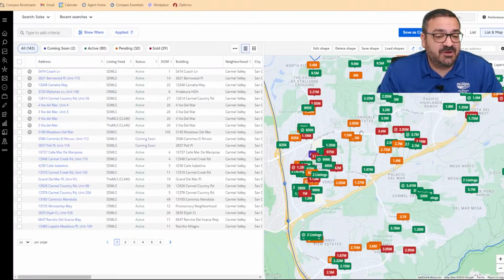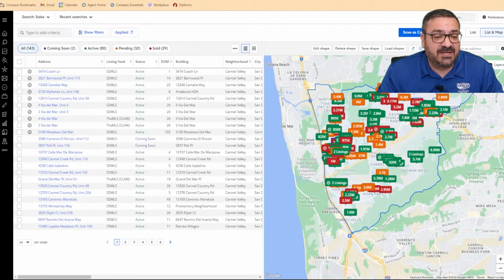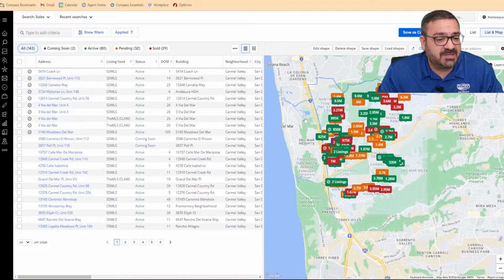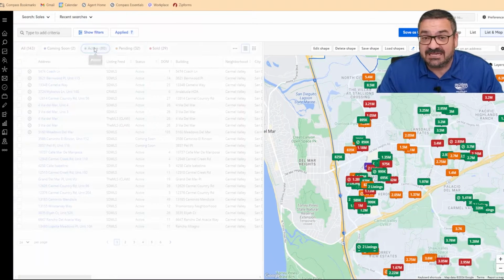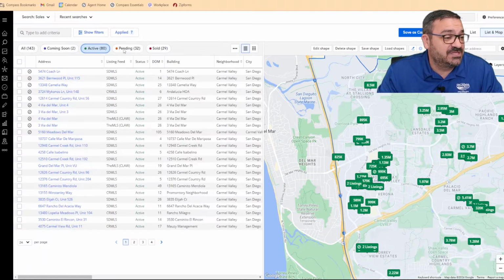So let's jump right in to Carmel Valley. Looking at the zip code, there is a lot of activity going on. It's a very large zip code, so that stands to reason. However, look at what's happening with supply and demand here. We have 80 active listings, 80 of them, folks, and only 32 pending.